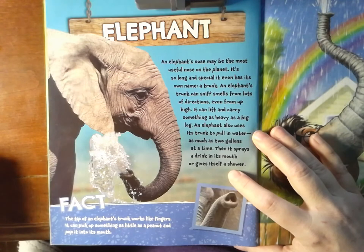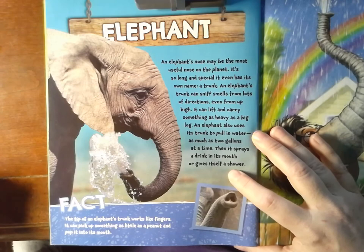Back. The tip of an elephant's trunk works like fingers. It can pick up something as little as a peanut and pop it into its mouth.